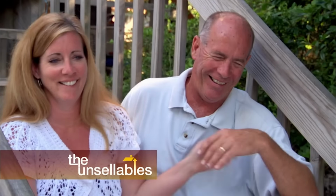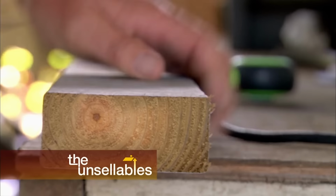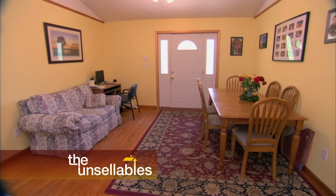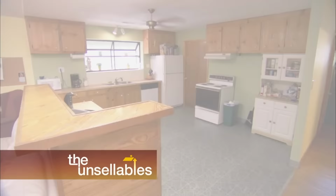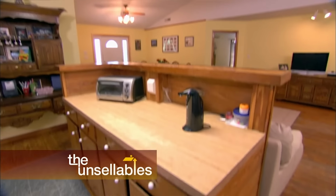Patti and Ralph need to sell this house because it's just too small for their family of six, but they still feel attached to the beach home that Ralph built himself. I mean, my heart and soul's in this house, and gosh, it's tough to sell it. Which may be why they haven't changed it to suit potential buyers. The home is dated and unappealing to their target market.